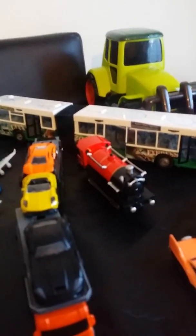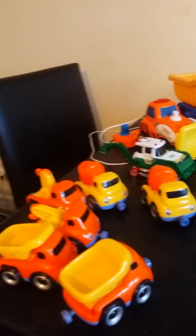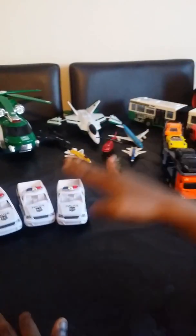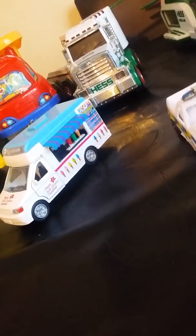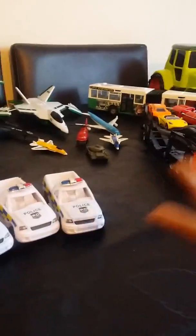And so we have cars here, diggers over there. We have some planes over to the middle, and we have 3 police cars in the middle. And here you see that we have an ice cream van. We are just doing this to tell people, show your cars, and so whatever. We just arranged them right now.